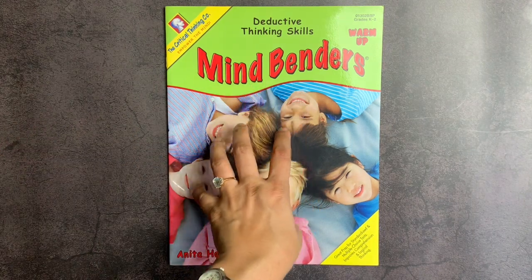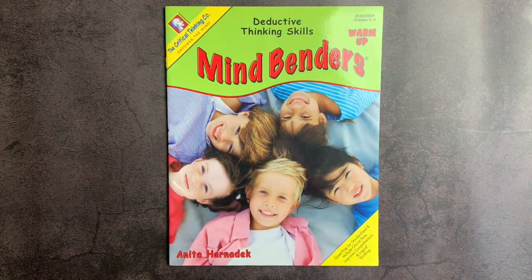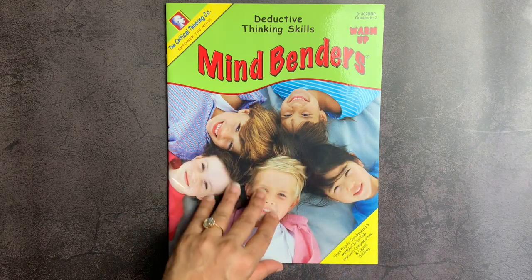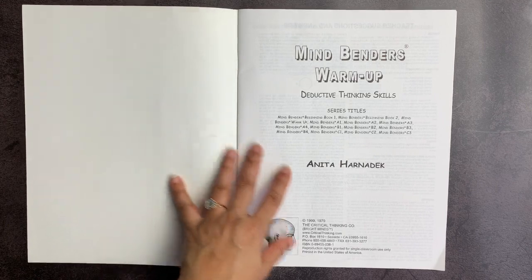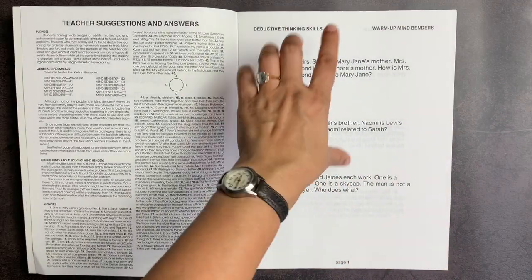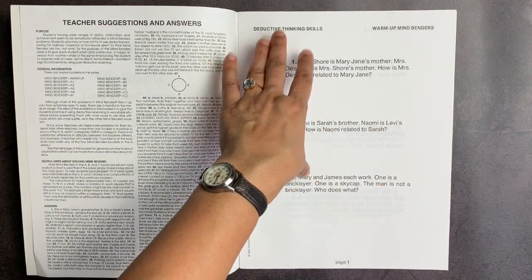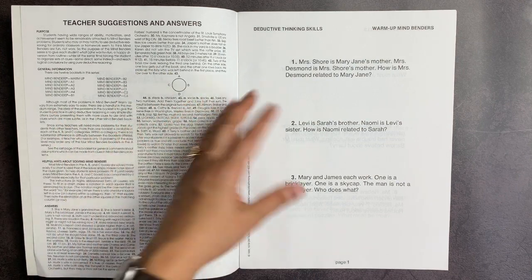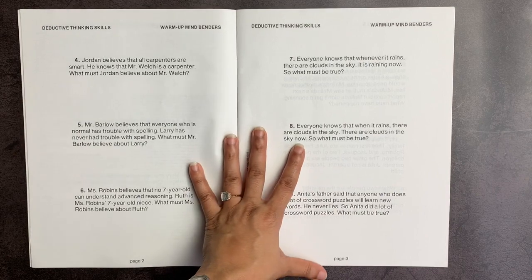This is a unique Mindbenders book in that it's the Mindbenders Warmup for grades K through 2, but I would argue that it's really appropriate all the way through elementary school. This one is structured a little bit differently than the typical Mindbenders with the visual square grid puzzles that you see. It is, however, good for deductive reasoning skills and deductive thinking skills in oral form. We actually use this book for our morning basket or our anytime basket.